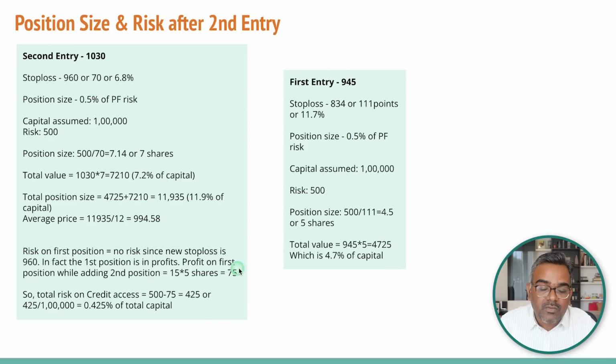Okay, so net to net, we are actually at less than 0.5% risk, right? Because here we took a 500 rupees risk. If you subtract 75 from this 500, we actually have only 425 rupees risk in our entire position. How beautiful is that, right? So the total risk is 425, or just 0.425% of your entire capital.